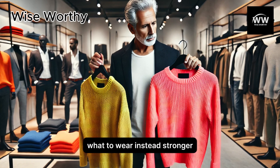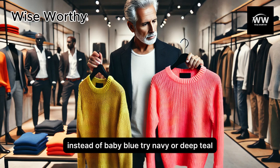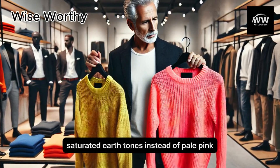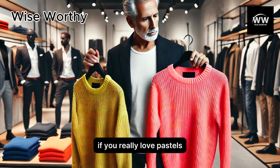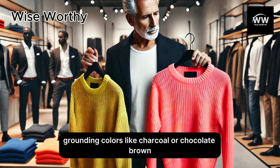What to wear instead: stronger, richer versions of pastels. Instead of baby blue, try navy or deep teal. Try saturated earth tones: instead of pale pink, try burgundy or rust. Pair pastels with deeper tones. If you really love pastels, combine them with darker grounding colors like charcoal or chocolate brown.